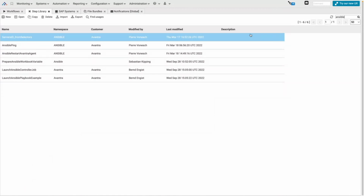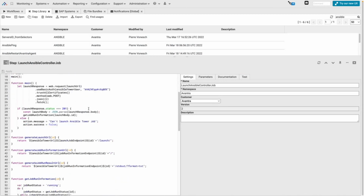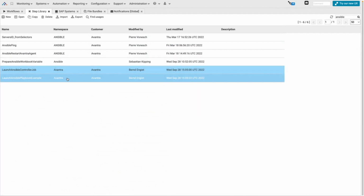Now, the other way around is Avantra would be the leading system and is using Ansible for certain tasks, right? And this could be calling the Ansible controller. If you have Ansible controller in place, that's, of course, the first and best option. So working with the API, and here we have simply created a step in source code. You can actually see what we're doing to integrate with the Ansible controller, right? Another example is working with Ansible core directly, and this is what I want to show.